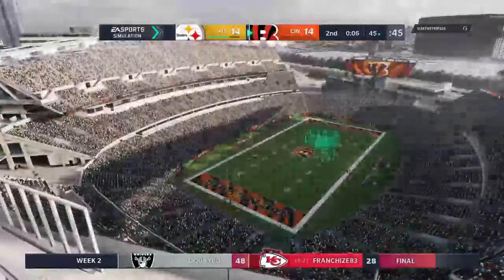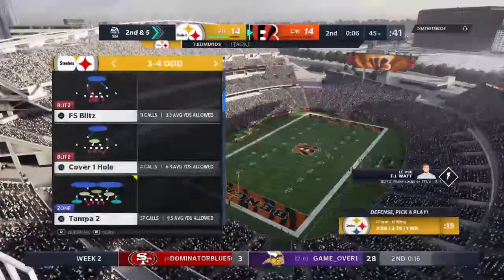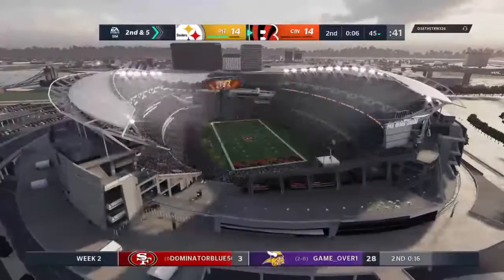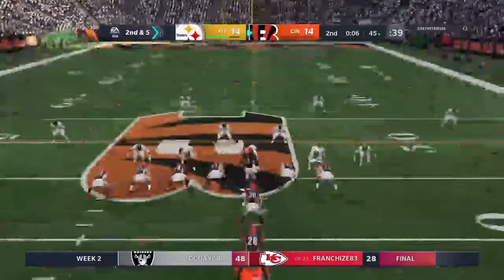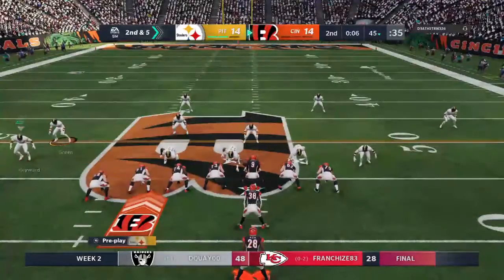I think we'll find out just how much they trust their guys in this situation if they decide to take a shot. At the 45-yard line. The first down run got 5. Here's 2nd and 5.